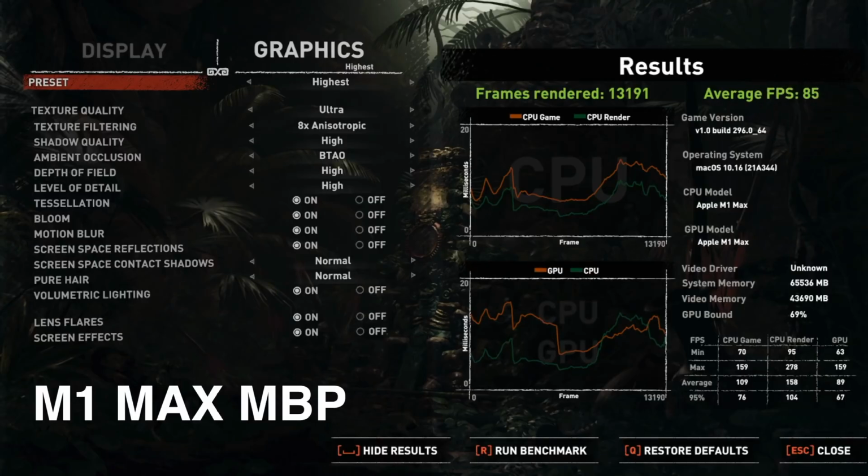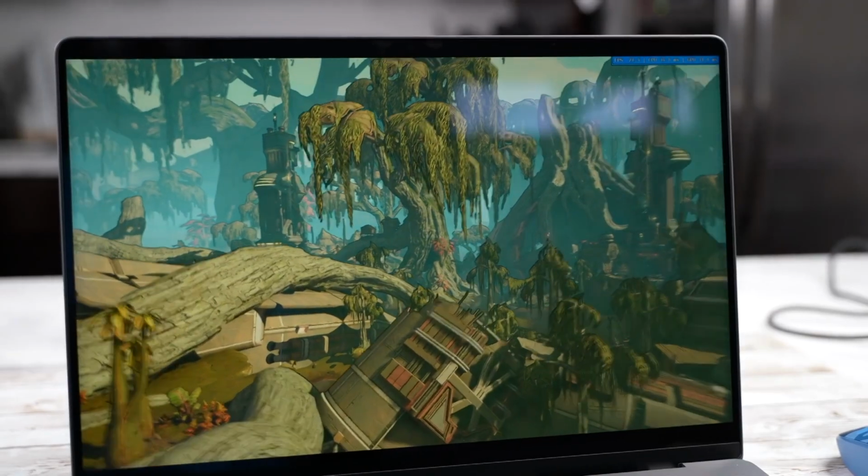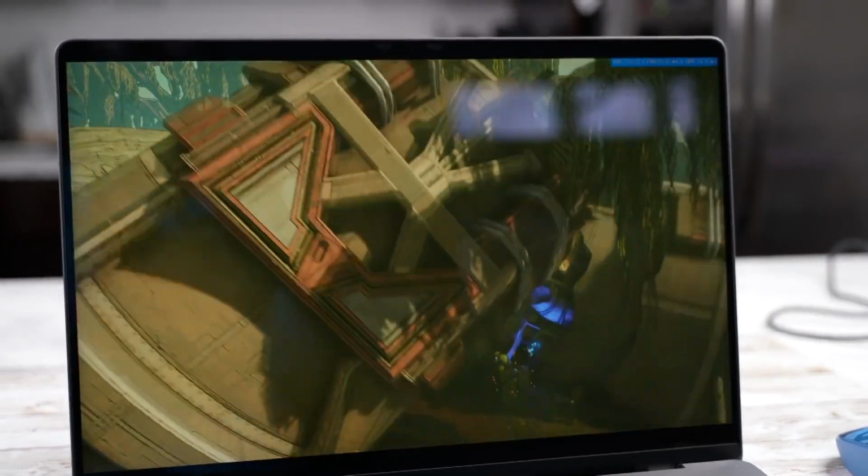We got 85 frames per second on the 16-inch M1 Max, while we got 81 frames per second on the Victus with the 3060. That's pretty close, and that is pretty solid to see. Both were run at a resolution of 1080p. But again, slight edge goes to the M1 Max.